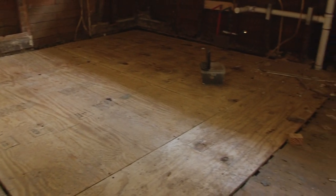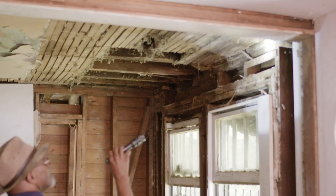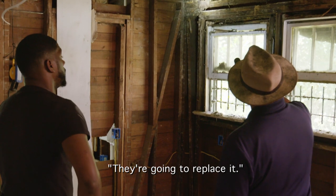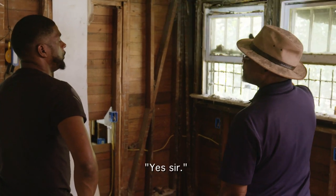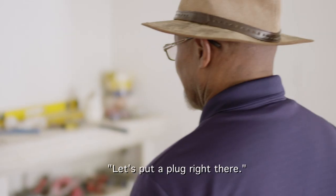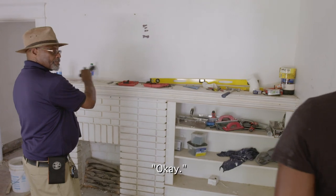He was fine with our fixes to the floor, but had issues with the rafters. What's going on there? We've got some bad wood that needs to be replaced. I'd like to see it replaced to make sure that when they repair or replace it, it doesn't interfere with the electrical. So you're going to need to tweak it a little bit. Let's put a plug in there, okay?